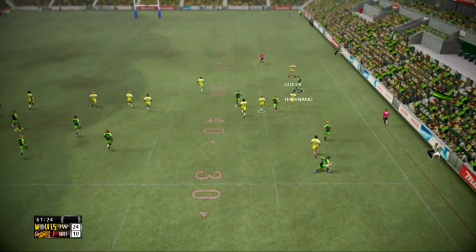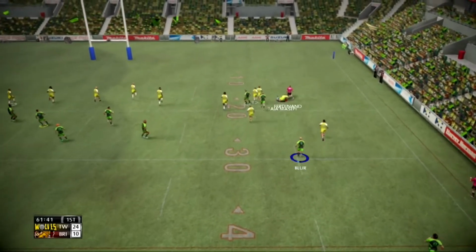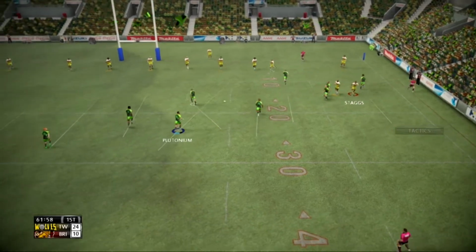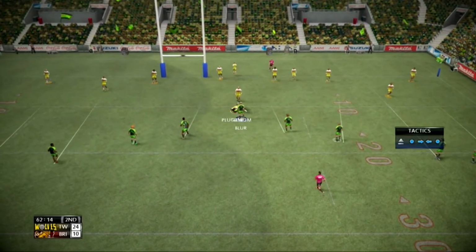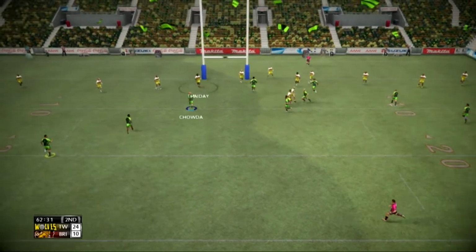Arizano. Explosive running. One. Release. Finally brought to ground. Plum shows us his pace there. Hands away. That tackle even knocked me off Bison. Wow. Got him a pearler. Crowther.